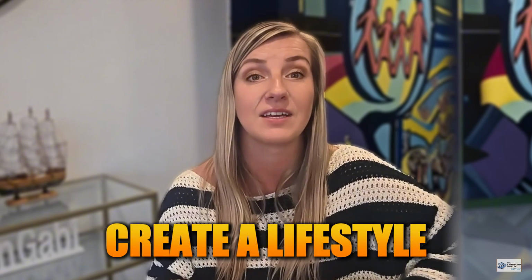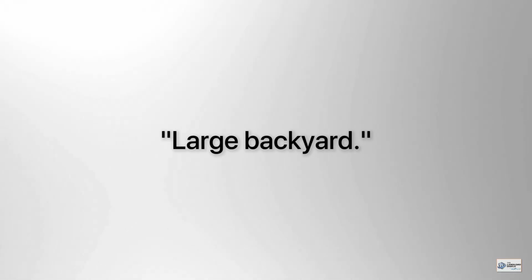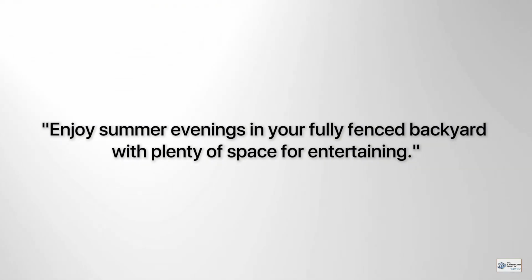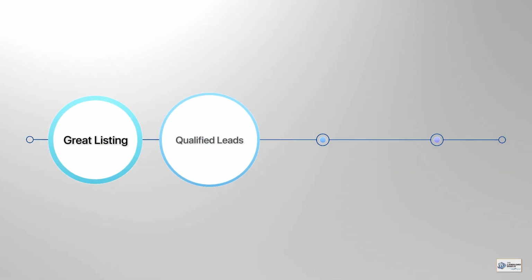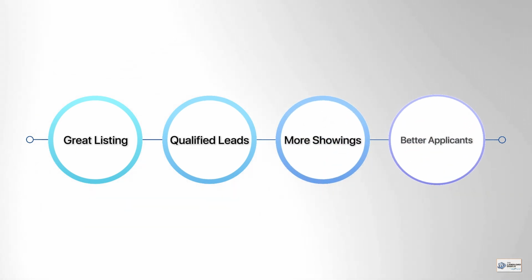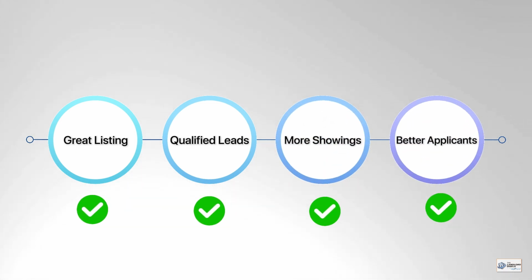Don't just list features, help people imagine themselves living there. Instead of saying large backyard, you might say enjoy summer evenings in your fully fenced backyard with plenty of space for entertaining. See the difference? You're painting a picture. The goal isn't to exaggerate, it's simply to help applicants understand why your property stands out from the others that they will be viewing that same day.